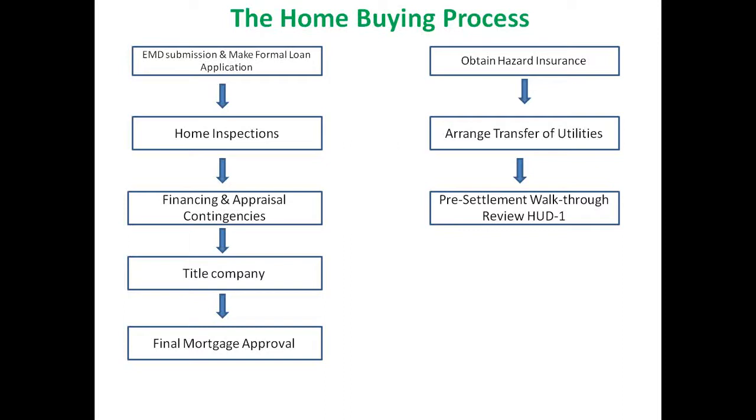Right on the same day or right before that, we're going to get what we call the HUD-1. The HUD-1 is the statement where all your expenses accumulate to the total cash or the total expenses that you're going to need for the purchase of your house. Next step is final settlement.